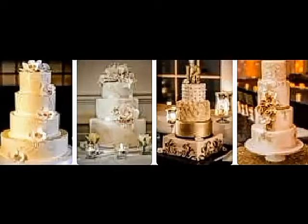And another thing, if you only have a couple of cakes and you want to save one for your 1-year anniversary, you're going to put it in the freezer.